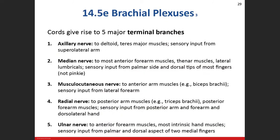All right. I'm going to just jump right into the nerves because the cords are relatively not terribly important. So, 5 nerves that you want to be familiar with: axillary, median, musculocutaneous, radial, and ulnar. Axillary is going to be closer to your shoulder. So it's going to innervate the deltoid muscle, teres major, and then it's going to give rise to the sensory information, or the dermatome area of the superior side of your arm.